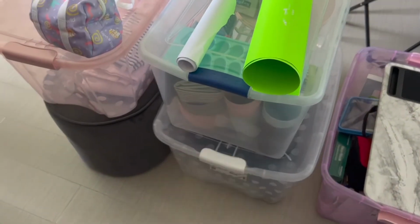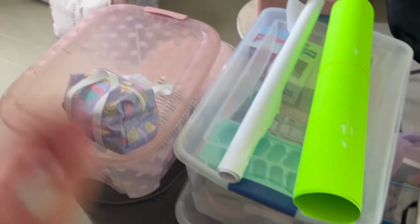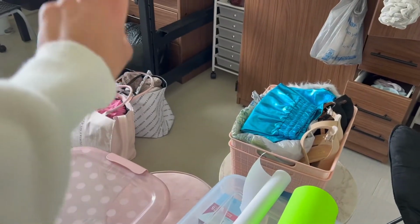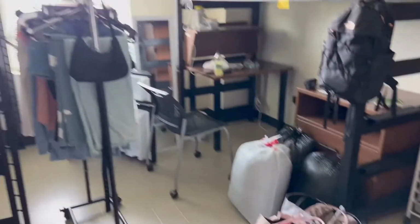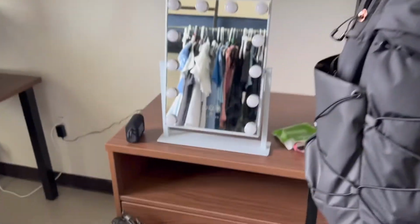This is the kitchen stuff down there. It's just another random box that I'm going to fill. This is also another random box that I'm gonna fill. Dirty laundry, shoes, and just a bunch of crap. Those bags hold my throw pillows and my comforter. I put my clothes out already. I still need to wrap this up, but I'm waiting till my family gets here.